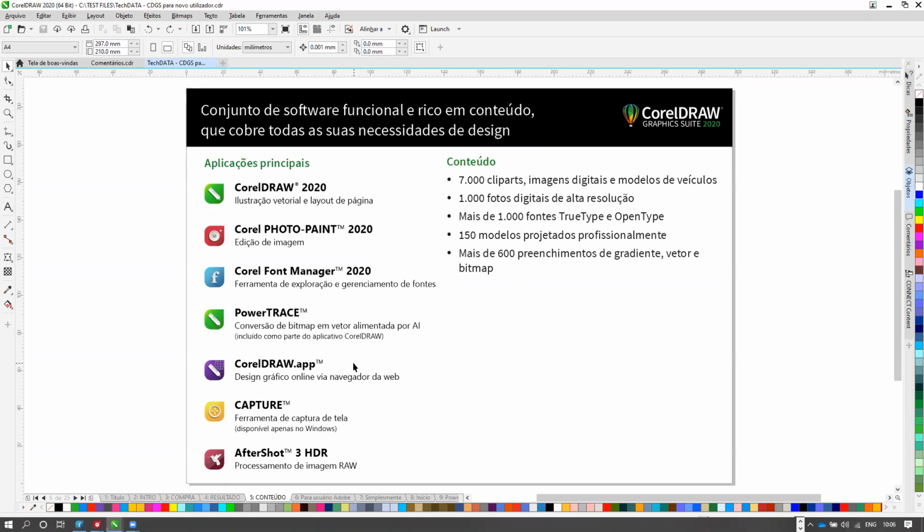CorelDraw.app is our brand new online application, so I can upload a design from my desktop to the web, and I can share this with colleagues or customers, and they can go online, look at the design, add comments. So even if you're working from home, you can still collaborate with colleagues and customers using CorelDraw.app. Corel Capture lets you take a photo of the screen. And if you're working with professional photographers and you're doing a lot of work with raw images, there's also Corel Aftershot 3 for pre-processing your raw images.